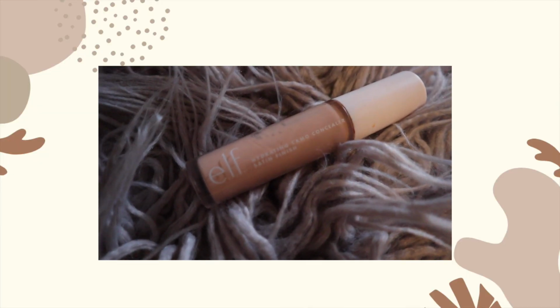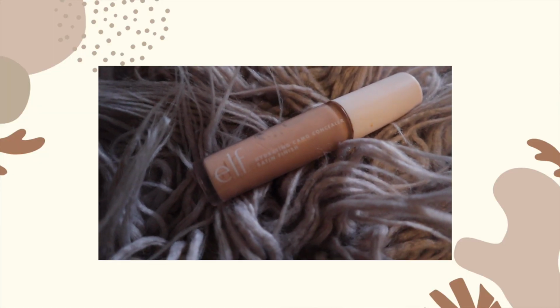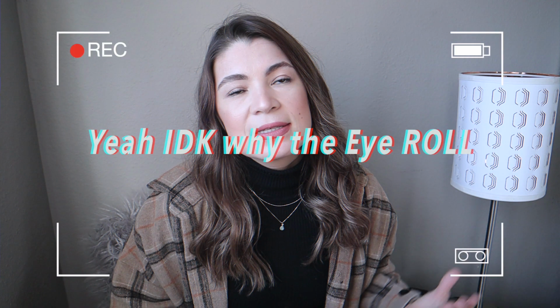Another one is the e.l.f. concealer. The e.l.f. hydrating camo concealer is one of my favorite concealers. It's amazing. That's something I would always use. So I am a teacher's assistant and we do have Zooms, something that I would just have to wear makeup for, so I would wear concealer, blush, bronzer, and all of that good stuff.